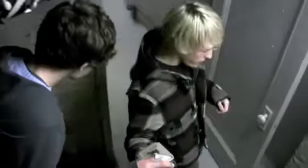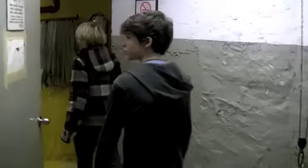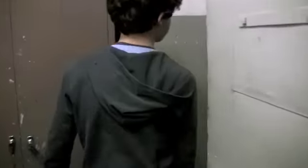Cool. Now we're going down to our warm-up room where we do a physical stretch before every show, so our muscles are nice and loose. It's kind of cool down here. These are extra props for the show.